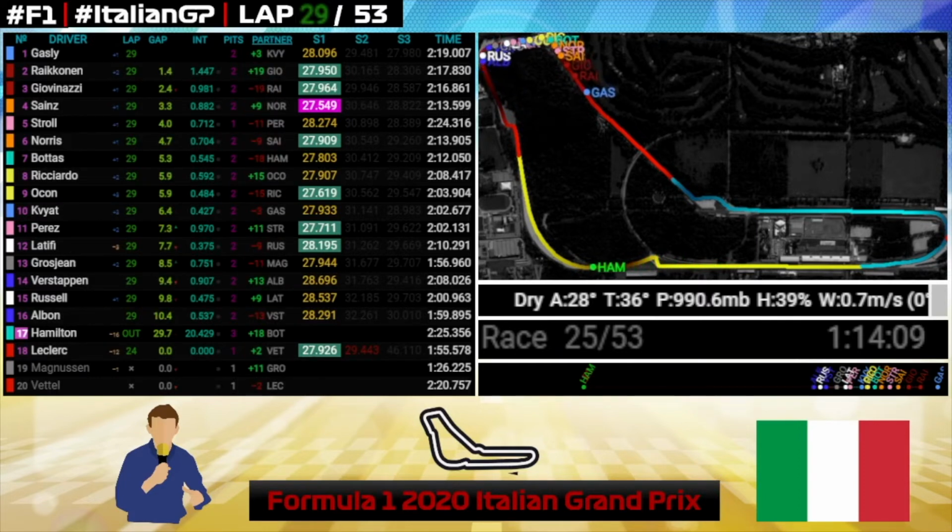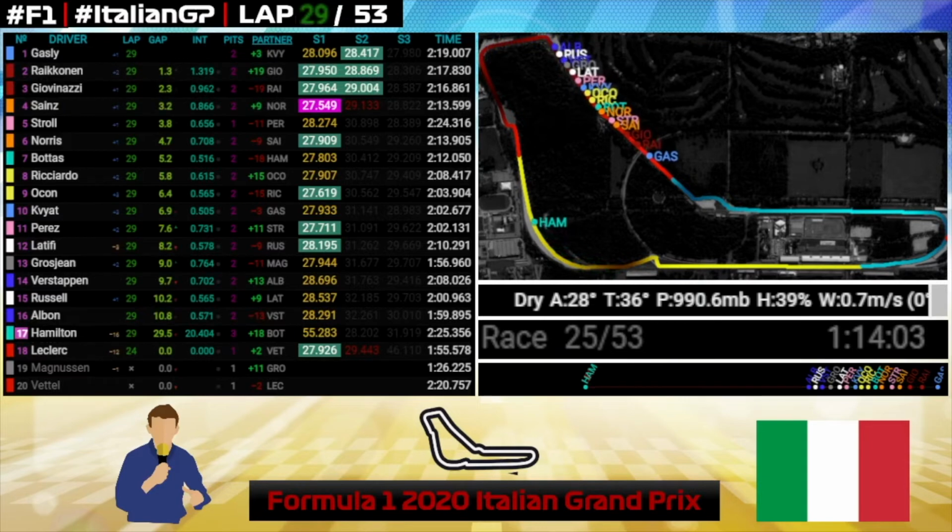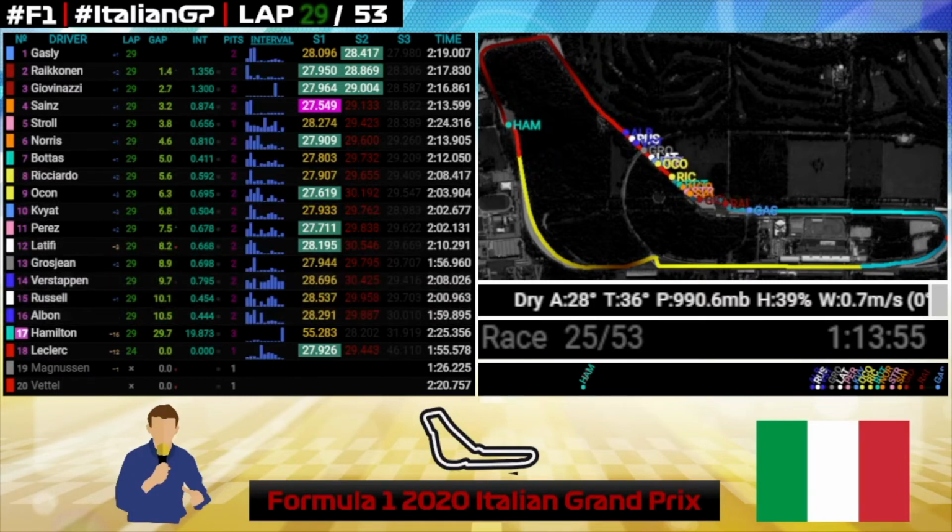Fast runners. So this is effectively AlphaTauri leading the race from the Alfa Romeos, and this is insanity. If Alfa Romeo win this race, I will be absolutely gobsmacked. But I tell you what, the Italians have switched back on. They've got two different teams in the top three, with AlphaTauri leading the way from Alfa Romeo. And we knew at some point in the name change we'd get confused. We've got Alfa 1, 2, 3.